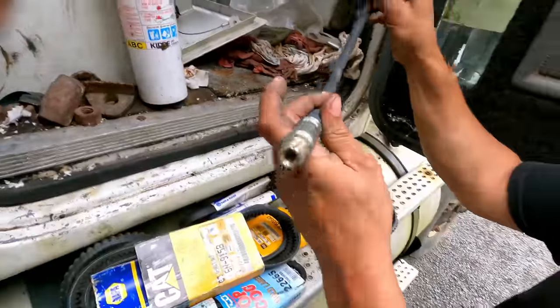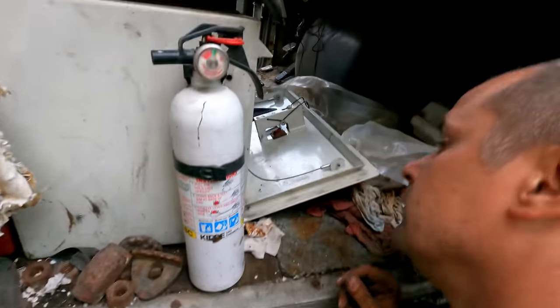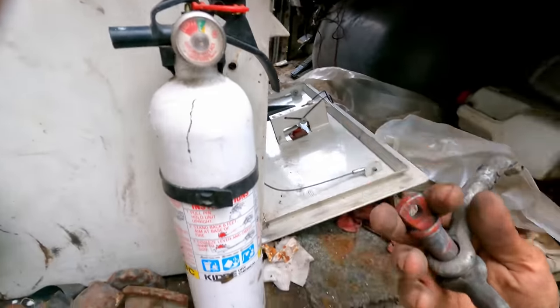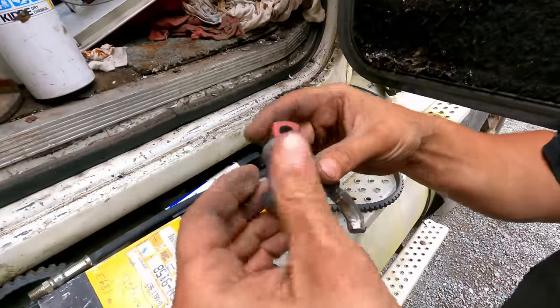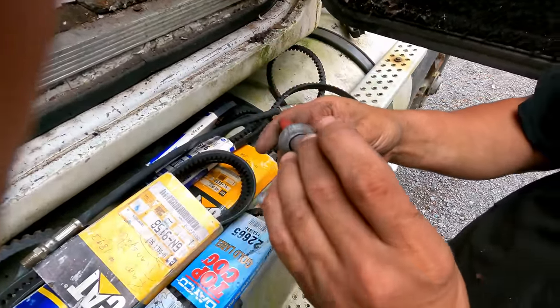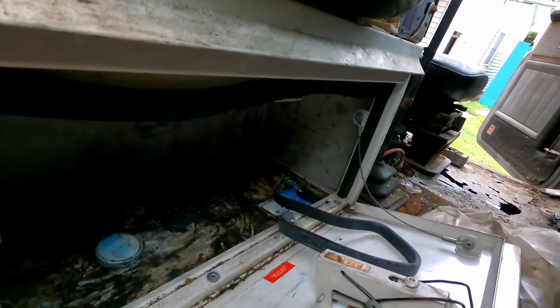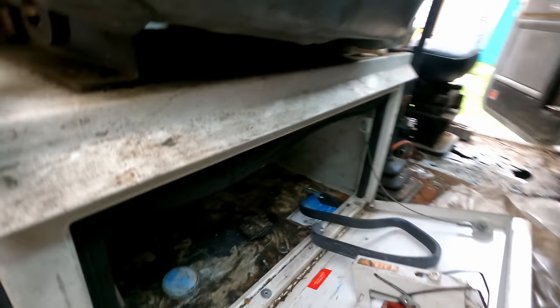Oh, sick, a hydraulic hose. That's brand new. Put that on the shelf. Oh, what's this? D-ring. No. Well, it was. Whoa. Oh, I'd love to know the story behind that. It's got bad decisions written all over it. Nothing else in there.